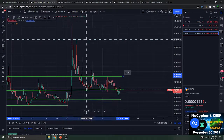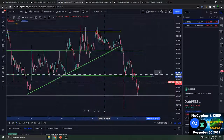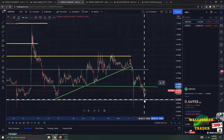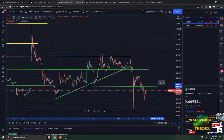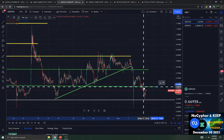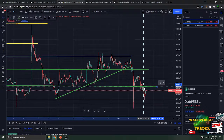In the meantime, let's go flop over to Keep US dollar. Speaking of that, we flopped down right here this morning at 6:30, 5 o'clock in the morning Eastern Standard Time. This area of support is around 62 cents. We're at 66 and change on the current price for Keep US dollar. We also have a resistance area, which was serving as a nice area of support at 68 cents, 69 cents. So that's now our resistance, 69 cents.